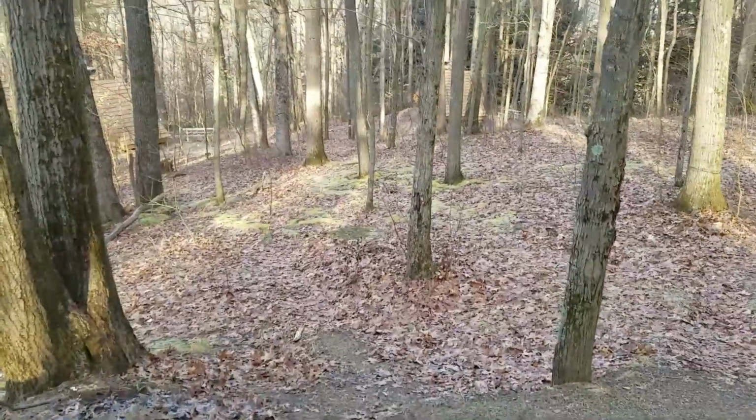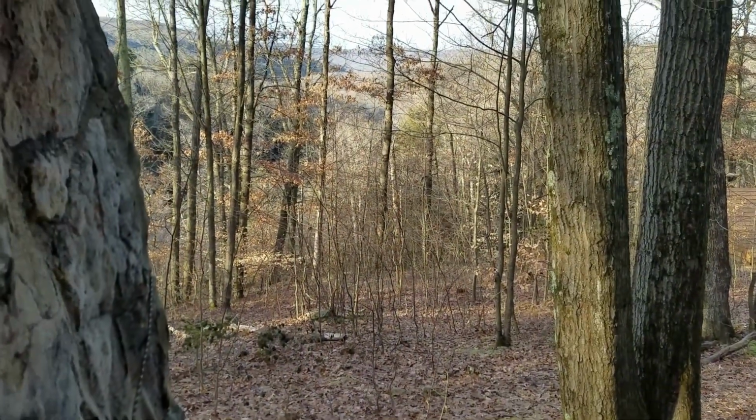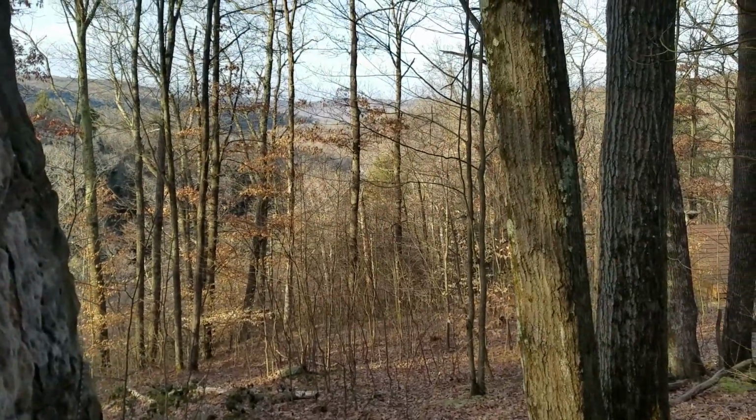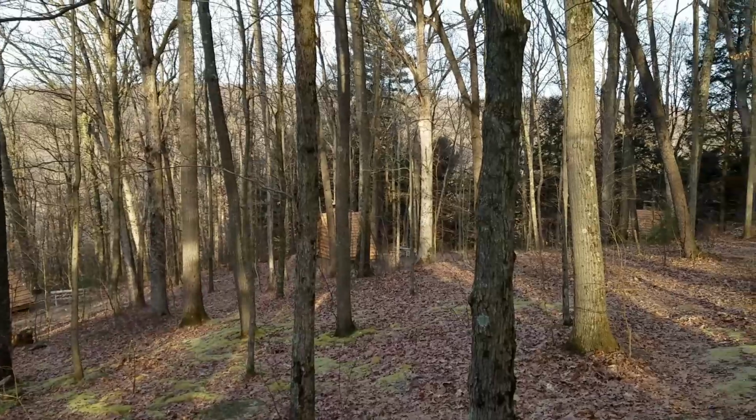But just a beautiful place here in Oil Creek. Overlooking the valley here. Just beautiful.